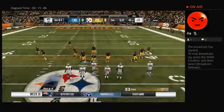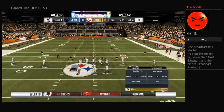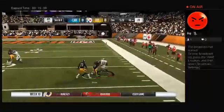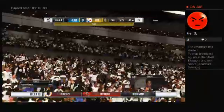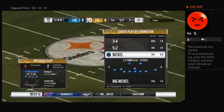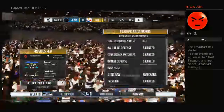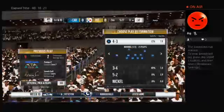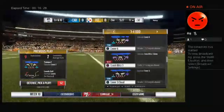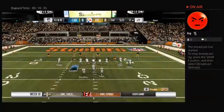And on 3rd down, a nickel formation here defensively. Out of the gun, Newton. Got his target, Samuel. And he'll be brought down with the first down and a late flag here, too. And he may get a few more tacked on for good measure. And now it's 1st and 10. A big mistake, especially when you factor in the personal foul yardage.